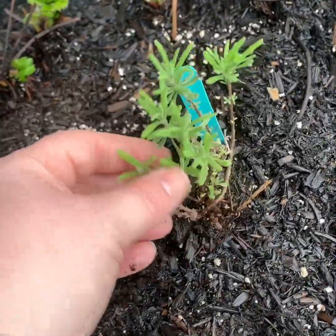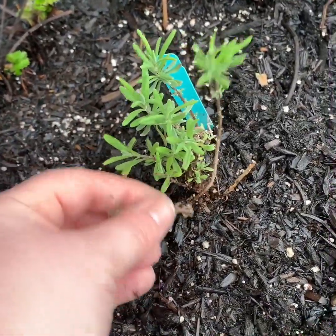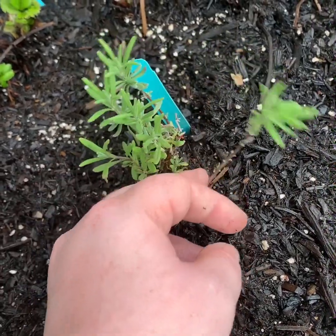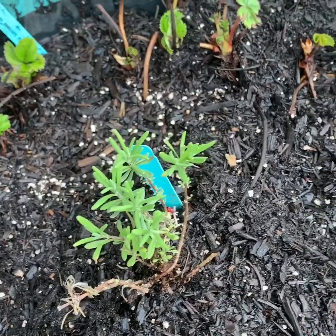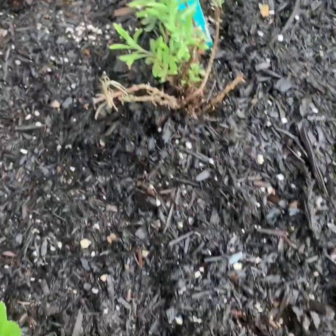And my lavender is looking good. I'm still not sure if this is dead growth or what. I'm gonna let it go for a while. So let's go on to the rest of the yard.